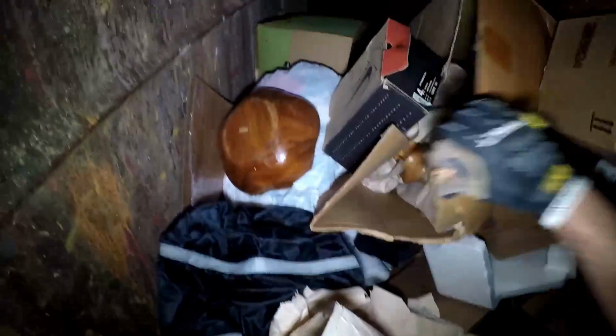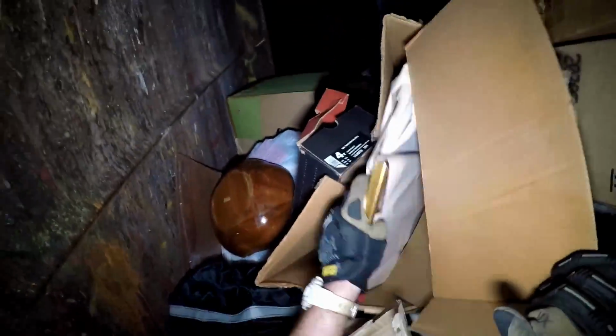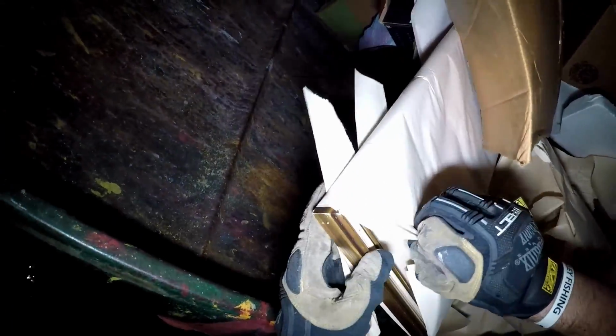Oh, what we got here? Oh, that's cute. A wine bottle holder. Oh yeah, they'll definitely fetch a few bucks at the garage sale. What else we got up this box? Some pictures. Lots of garage sale stuff. Well, I don't know if we'll be having garage sales anytime soon, with all this craziness around us.